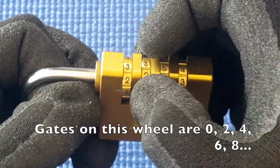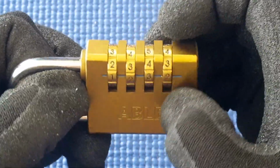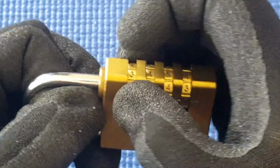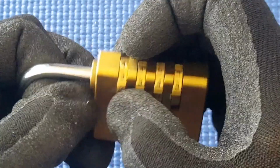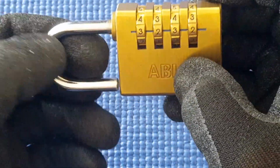That doesn't have much play. Oh, that's got lots of play. So I think those last 3 are right. And now for this wheel, I should be able to just, and the lock's open. 3, 2, 3, 2.